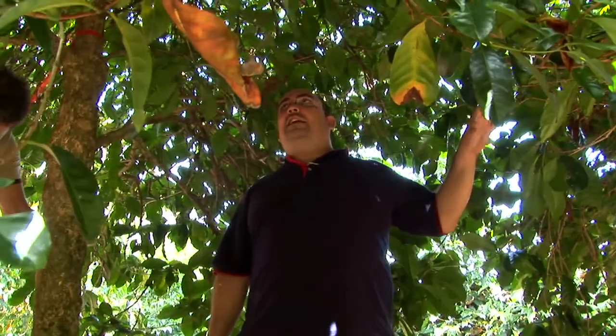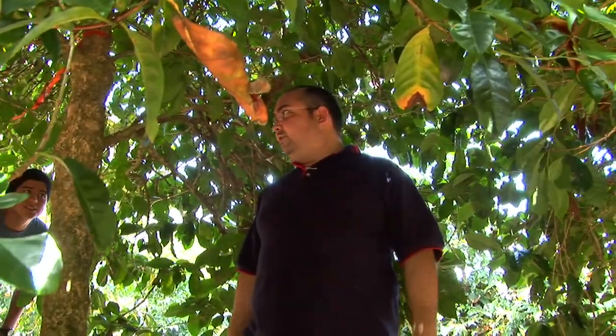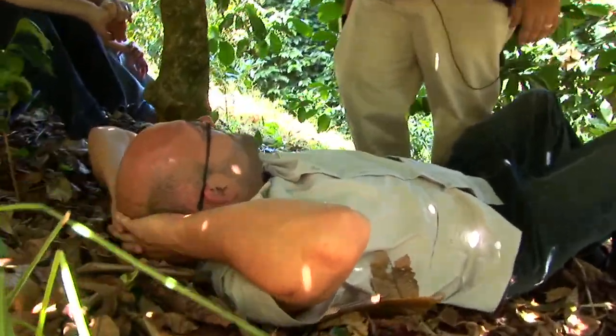You can hand pick the tree from underneath, and then, like the families used to do, pick it from outside, and the kids will get on the top and pick on the top. It's not a tale, it's the truth.